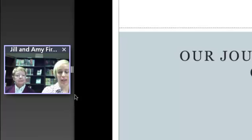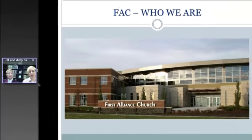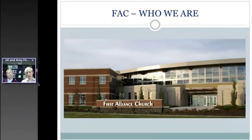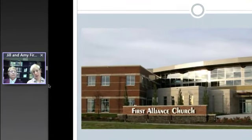So just to introduce First Alliance Church to you and a little bit about who we are. We're located in the southeast part of Calgary, Alberta. This is just a picture of part of the outside of the building. We have about 4 weekend services. We have approximately 3,600 people that attend each weekend. We have 18 pastors and 70 staff members who oversee all the ministries here.